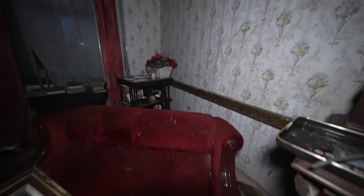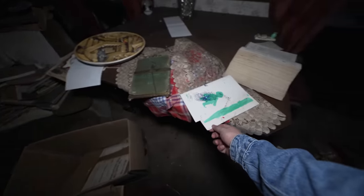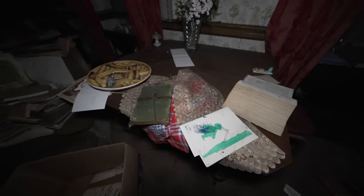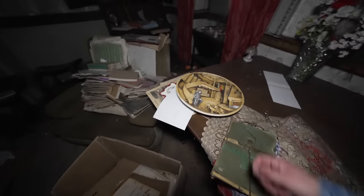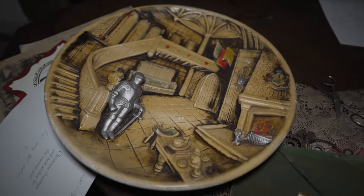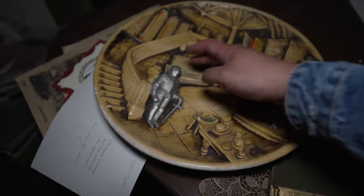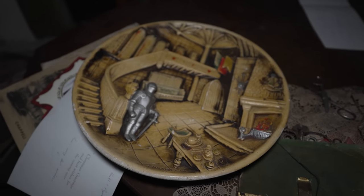This is a beautiful sofa. Look at this, you have some artwork. Probably from their kid. Oh my gosh. This is a pretty cool ornament. It's like carved right into it. Like it's like a pop-up book. Wow. That's so neat.